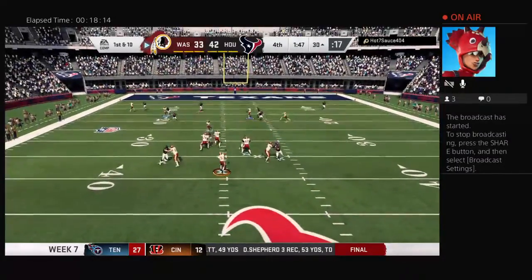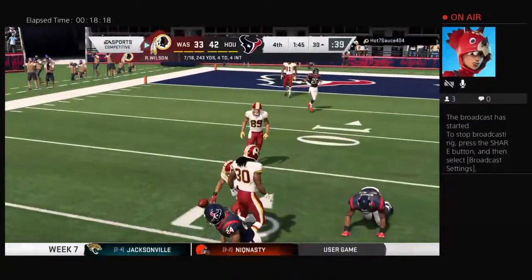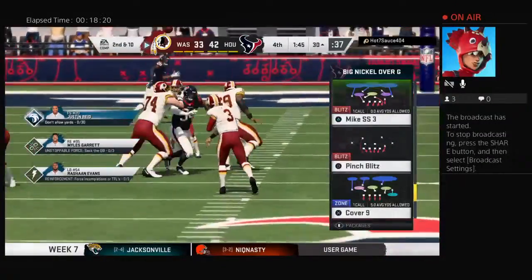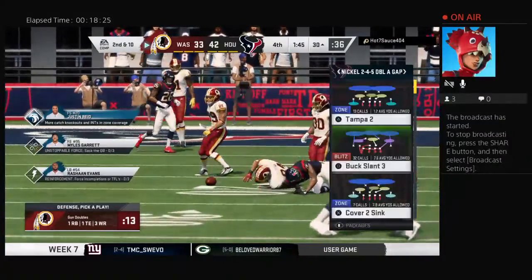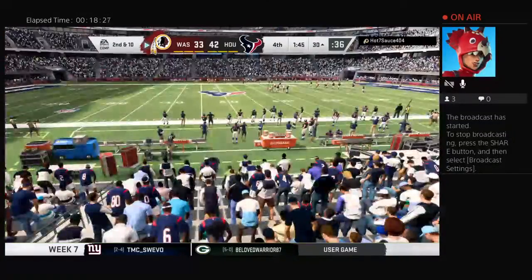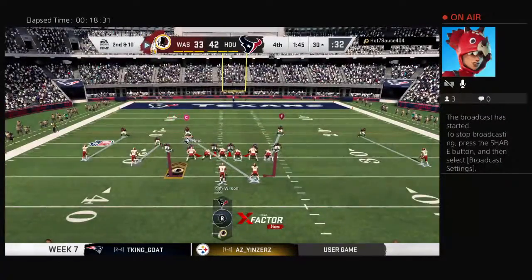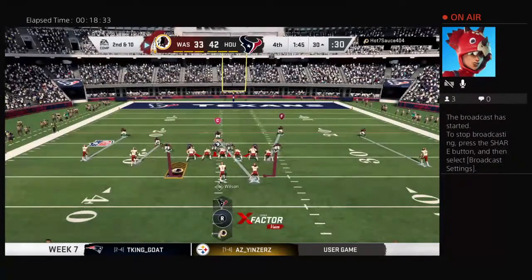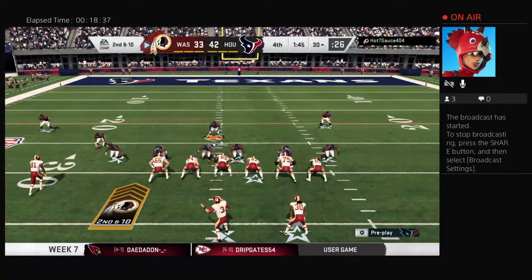Trying to shake off the interception from the last drive. He'll look to throw. And that is incomplete. He couldn't hold on through the contact. Brings up 2nd down. Brandon, at least there's one bright side to that incompletion. What's that? It wasn't an interception. Wow. You're a nice guy. That was kind of savage. But correct. No pick, just incomplete that time.